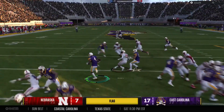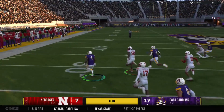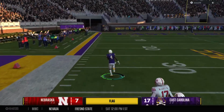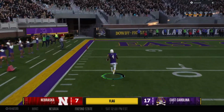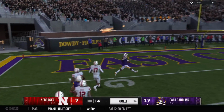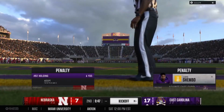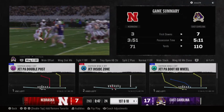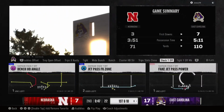So much for the touchback. Here he comes. Makes a move. Oh, what vision. Wide open, and it's a foot race. He will score. Touchdown, East Carolina. So the decision has been made, and the coach will take the penalty.